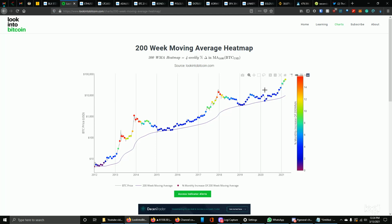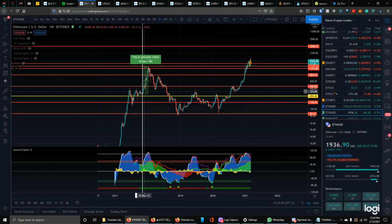So with this, the blue and purple has always coincided with the best times to accumulate Bitcoin, and the yellow, orange, and red has always equated to, or come to the realization that we should realize some profits. Okay, so now looking at Ethereum, from that perspective of Bitcoin breaking the red line here.